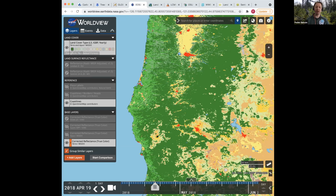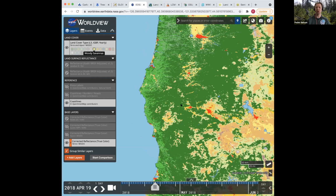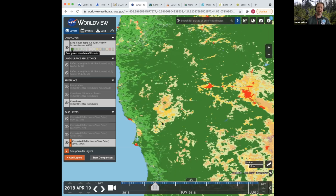And so you can see, I want to highlight this big patch down here in Southwest Oregon, Northern California, because one of the things is that this is a forested landscape, and you can see the land cover of evergreen needleleaf forest that is labeled around it. You can see the red area of the city of Grants Pass. That's right there. And then we can see the ocean, the water body that's out there.